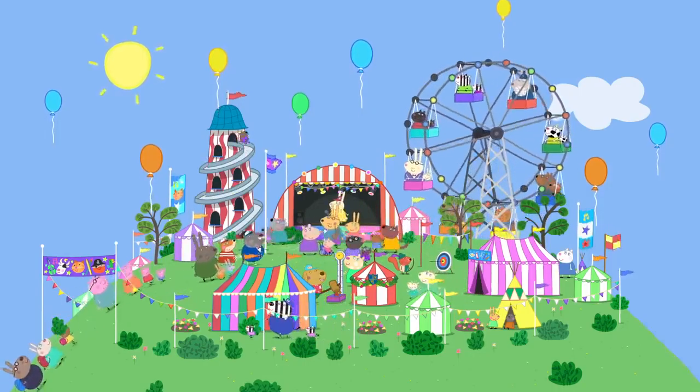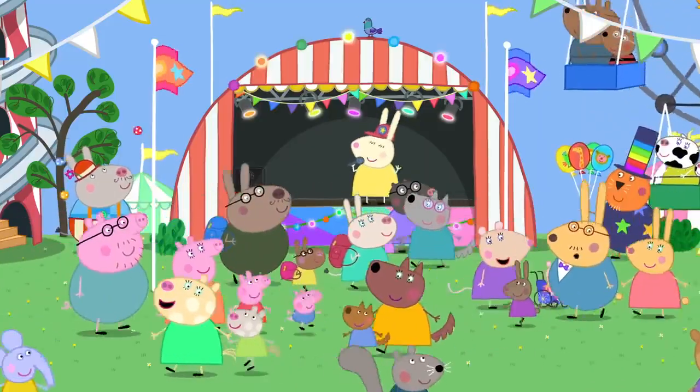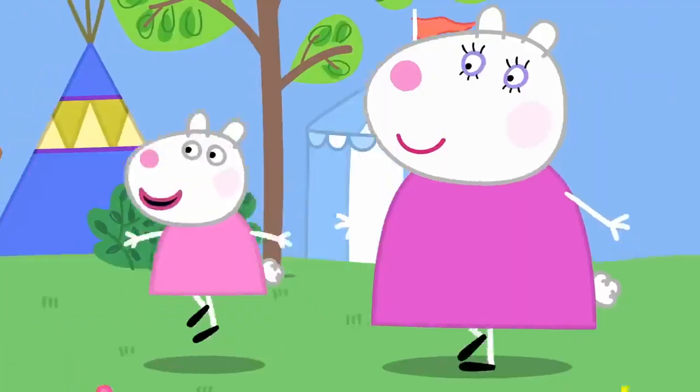This is the Children's Festival. Wow! Welcome to the festival! At the Children's Festival, there are so many fun things to see and do.